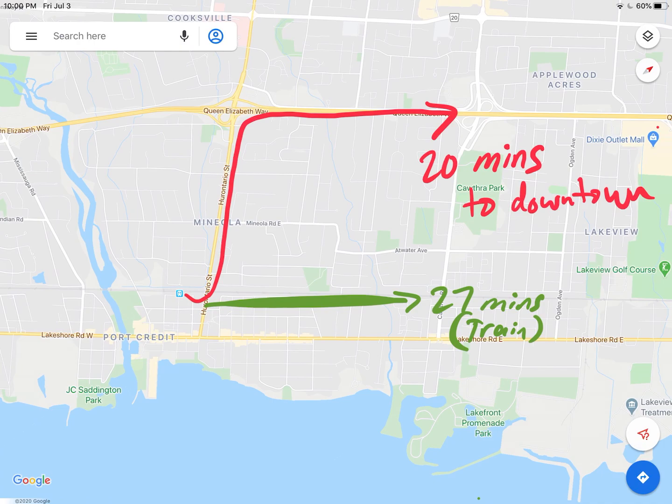If you don't live here, if you haven't spent time here, come in and out here, you don't really understand that. But compared to anywhere else in the GTA, the access, first of all, is phenomenal. You hop on the QEW in like 90 seconds and you're downtown in 20 minutes. Try to do that from any other suburb in the GTA. Good luck.